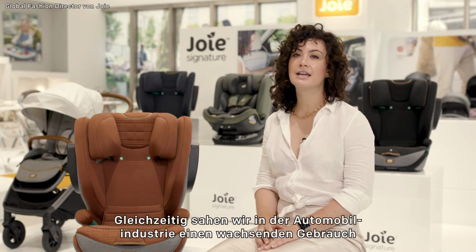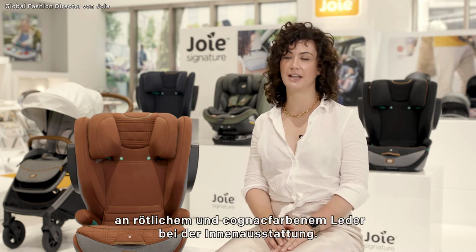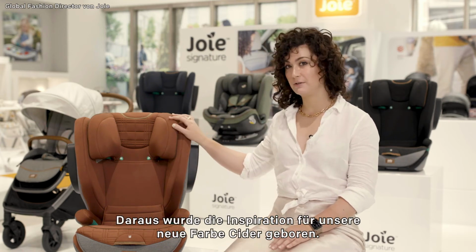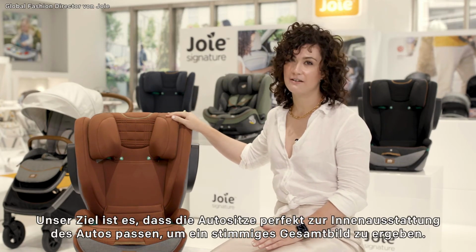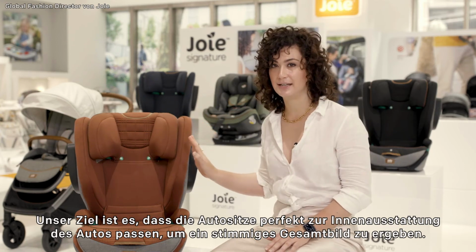So we were looking at the automotive industry and we saw the rise of a reddish toned cognac colored leather in car interiors. And that's exactly where this cider fashion was born from. That was the inspiration for this cider fashion. Because we really want your car seat to fit into your car interior. We don't want it to stick out. We want everything to seamlessly blend.